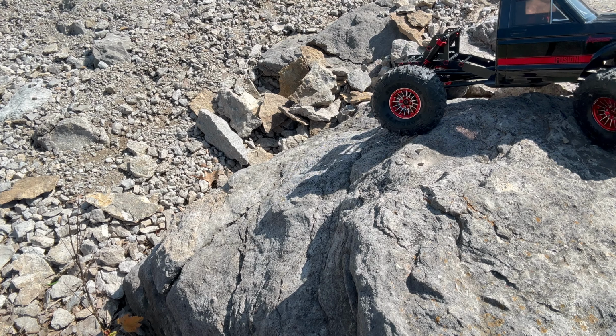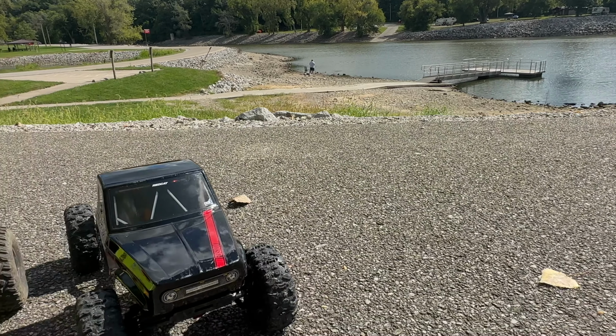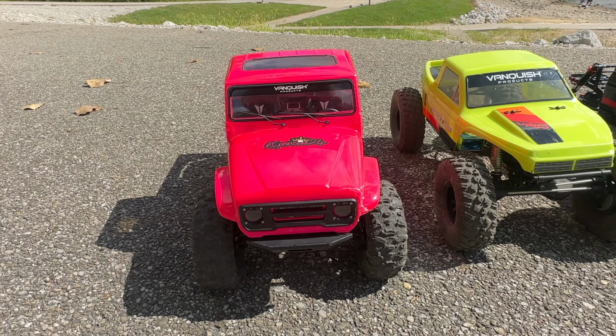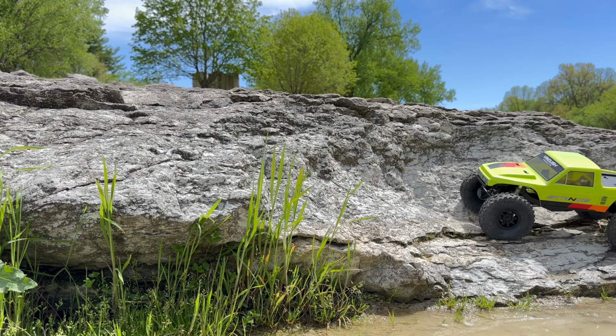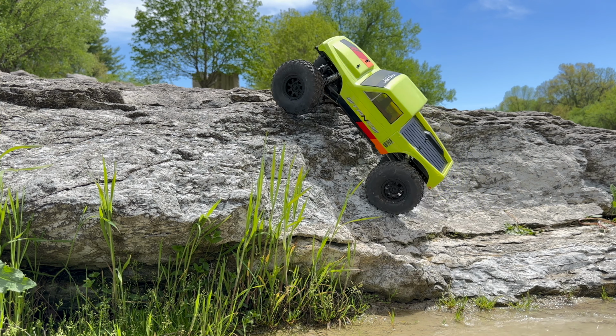These aren't your average RC cars. They're the elite crawlers ready to dominate any challenge. I'm Shannon, aka the RC Princess, and let's dive right into a look at the most capable crawlers we own. Today's highlighted rigs are the Vanquish Phoenix, the Redcat Ascent Fusion, and the Vanquish VRD Stance.